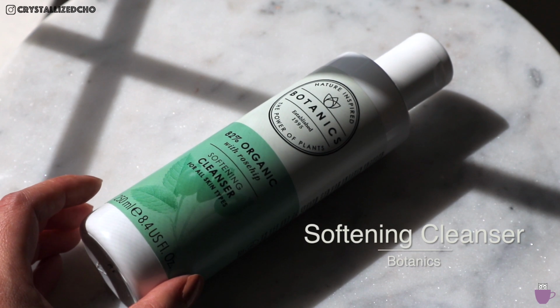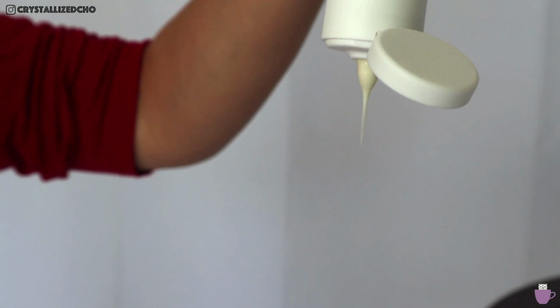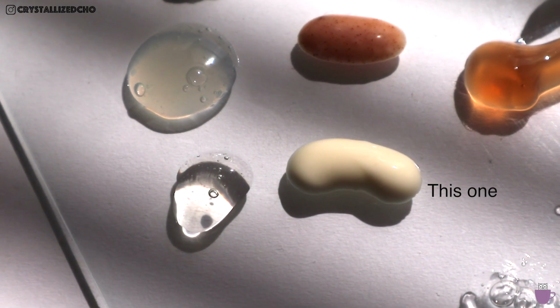This Botanic Softening Cleanser is also one of my new favorites. It's another milky texture, and the milky consistency is what I really like, just because when my skin is very inflamed or when I have some active breakouts, I think it cleanses everything effectively without irritating my skin when it is already irritated. So I really like milky, creamy cleansers in that sense.